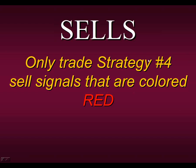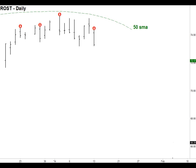Conversely, let's say you want to go short. All right? Well, then only trade strategy number 4 sell signals that are colored red. All right, let's look at this chart here in ROST. Now, the overall trend is down. Why? Because price is below the 50-period simple moving average. Now, these are all automatically generated strategy number 4 sell signals. But guess what? These didn't work out very well. All right? You have one here, we went sideways and we went higher. And you had another one, we went higher. Another one went sideways, lower, then higher.